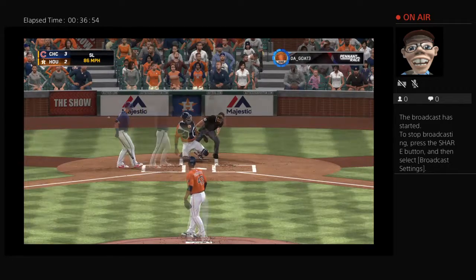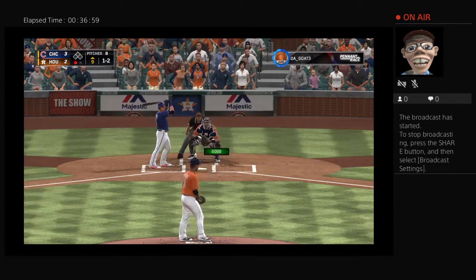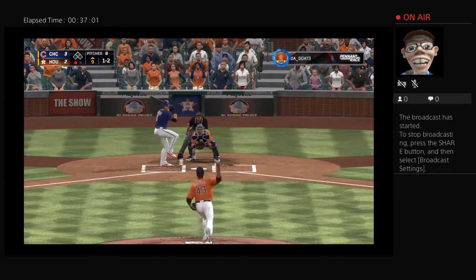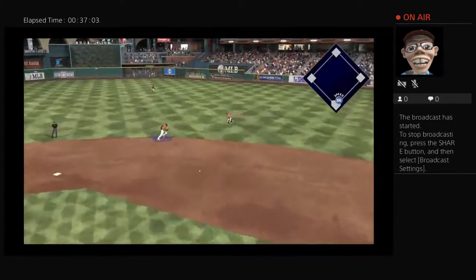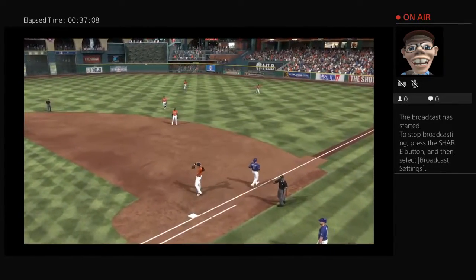Oh, and he dusted him off the plate that time. Some mind games being played now. It's 1-2. Now here's the pitch. Right side, defense aligned perfectly. Span is there, on to first, and there were 2 down.